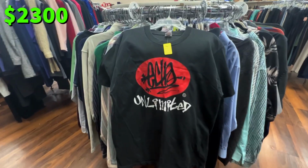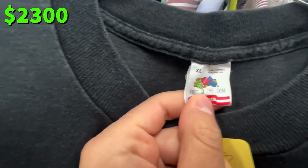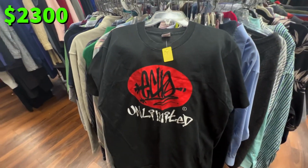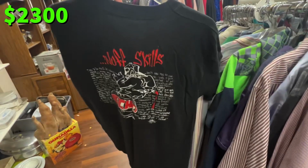Now guys, this is where this video gets interesting. So I found this vintage Echo Unlimited t-shirt made in the USA on a Fruit of the Loom tag, and it is honestly really, really sweet. It was only priced at $4, and take a look at the back, sweet design.